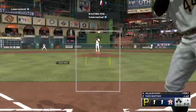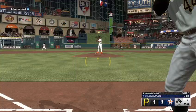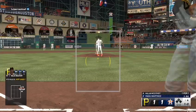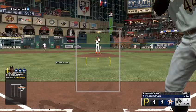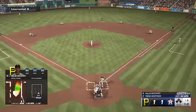As we go to the top of the fourth. At the plate for Pittsburgh, Willie McCovey. And he deals. Misses inside, and it's 1-0. You know, these Pirates just lacking discipline at the plate in this ballgame. So many of their outs have come from weak contact.